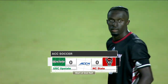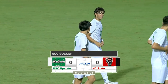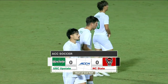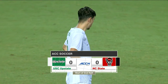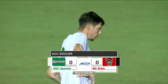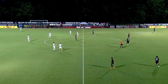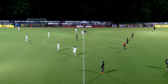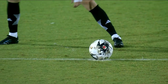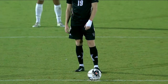Despite some soggy conditions, ready for second half action between NC State and USC Upstate. No score in the first 45 minutes. We welcome you to the second half, everybody. I'm Andrew Sanders here with Brad Sweeney. Good battle between the teams in the first half, but no breakthroughs as of yet. See what the second half has in store.